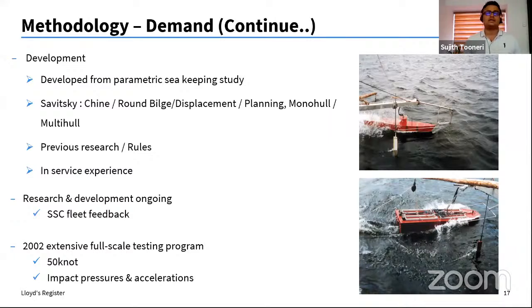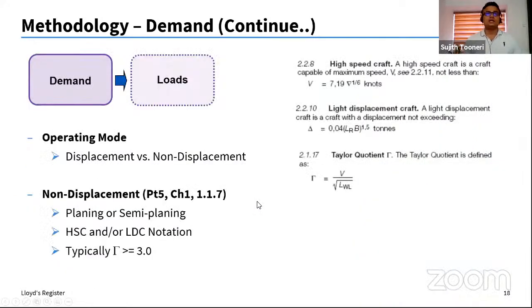We have also done quite extensive research and development, with continuous in-service feedback, and we keep on updating our rules. In 2002, to reinforce and validate this, LR carried out extensive full-scale testing programs at 50 knots and studied the impact pressures and accelerations. And the formula has been updated further. The various modes of operation I have already explained: planing or semi-planing, HSC or LDC.